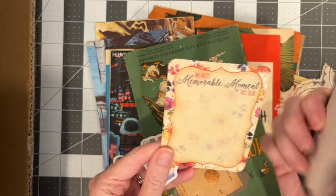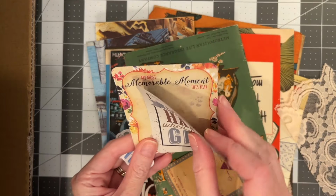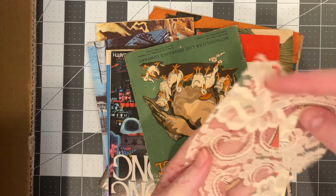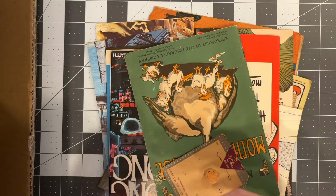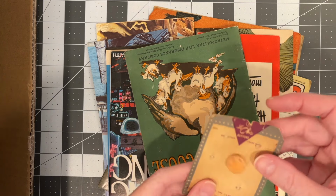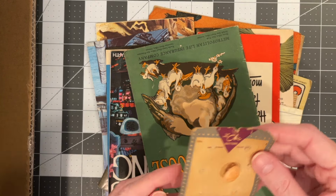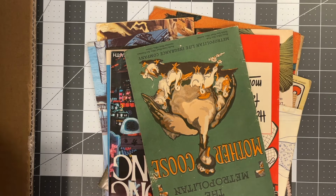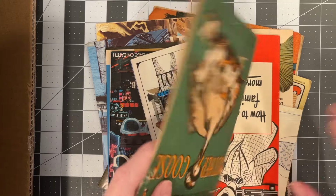You make me happy. Oh, this is You Are My Sunshine. So cute. And then a beautiful little piece of peach lace. I'll put that with my peach stuff right there. And this too, this is a peach button. Just one left, but it's still important. So it will be used.